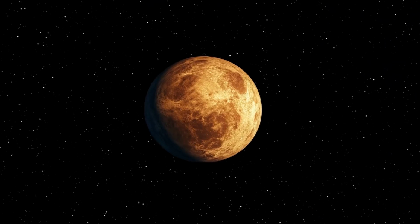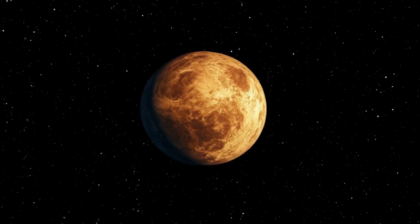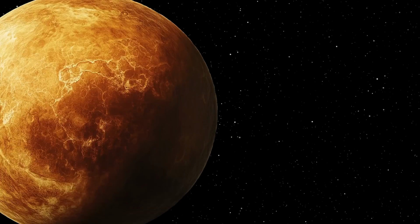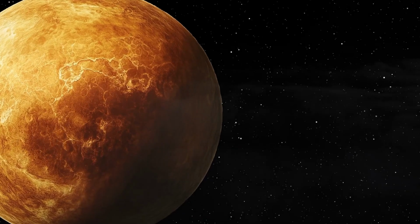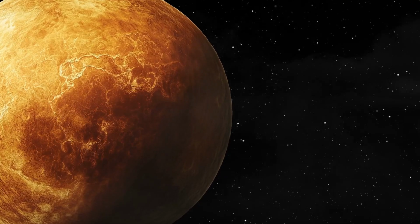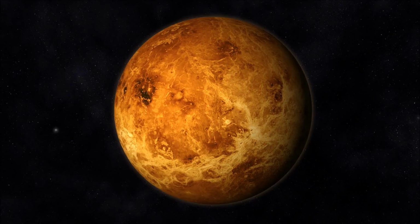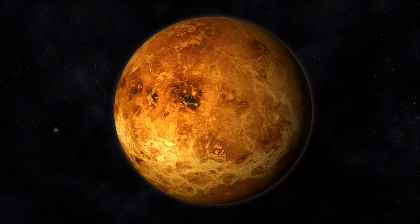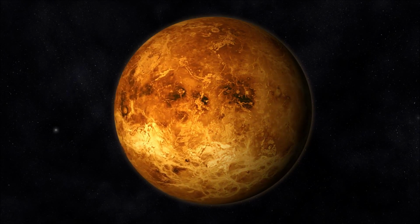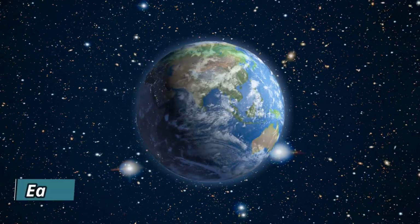Visually, Venus can be quite striking. It appears as a beautiful, glowing yellow orb in the night sky. However, this beauty is deceiving. That yellowish glow comes from thick, swirling clouds of sulfuric acid, completely shrouding the planet. So, while it might look serene from afar, Venus is a fiercely hot and incredibly toxic place, a stark contrast to our own blue planet, Earth.